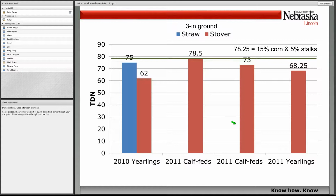And then before I get to the two growing studies, we looked at calculated TDNs from performance across some of those experiments that I've been presenting. And you can see that the TDNs that we're calculating for the treated stover vary from in the low 60s to the upper 70s. This low 60 is not going to work. If that's a consistent response we get, that's not going to be economical. This TDN in the upper 70s would be very economical.